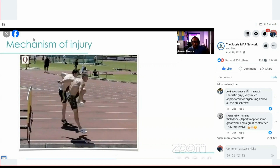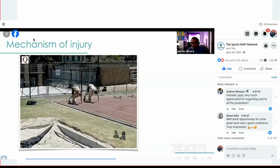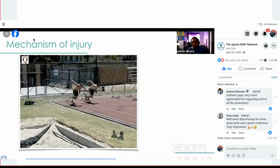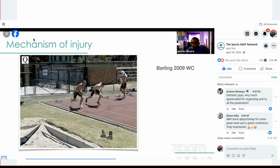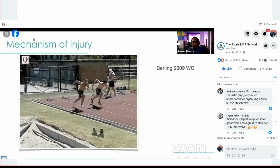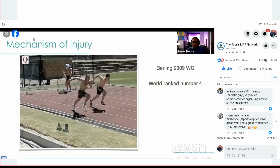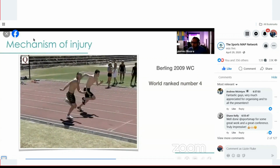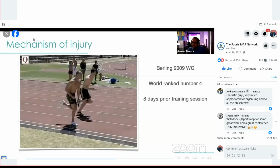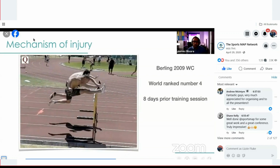So he's gone over the hurdle, and as he went over the hurdle, that left leg, which is his trail leg, has picked up a hamstring injury. It's actually just coming up to the Berlin 2009 World Championships in Athletics. The guy closest to us is ranked world number 4, so he's in with a chance of getting a medal. It's 8 days prior to his heats, his first round within the World Champs.